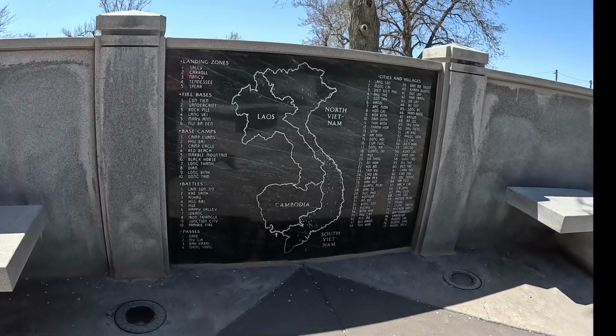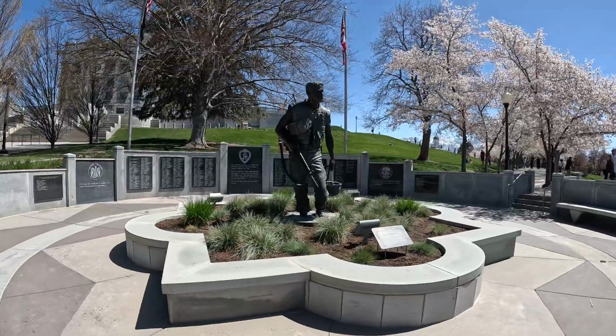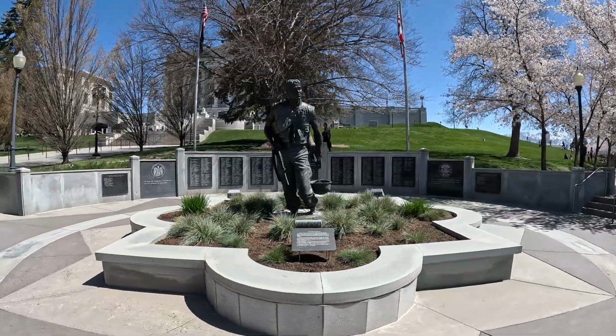We would ponder over the story titled But Not Forgotten, found at the base of the statue of a Vietnam veteran as we continued our tour around the Utah State Capitol grounds.